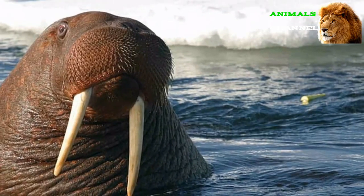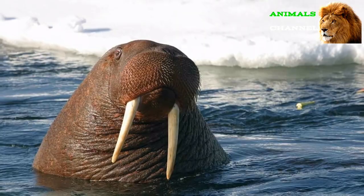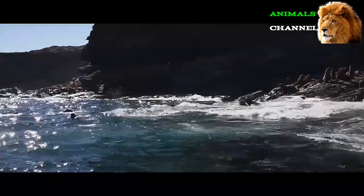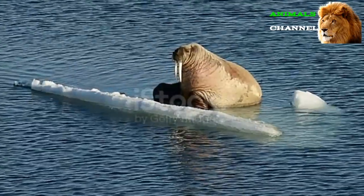Walruses feed on a variety of different prey species, including clams, snails, worms, squid, octopuses, and even some species of slow-moving fish. Some walrus populations are also known to hunt seals.